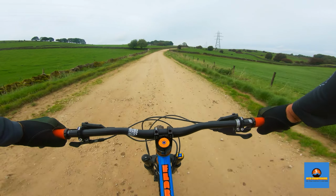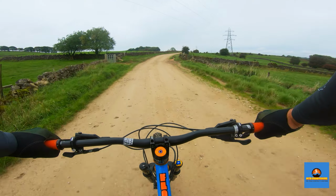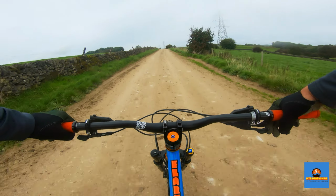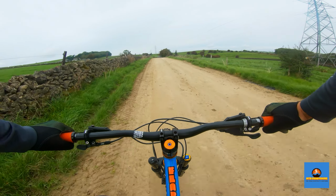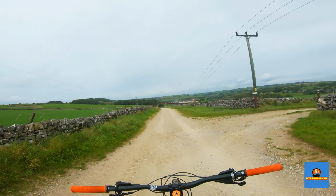Oh, this is so far very much a gravel route, no doubt. Certainly don't need a full suspension bike. Even this farm track's so compact that it's like tarmac. Look, no hands.